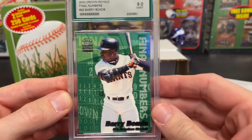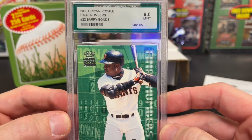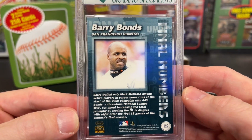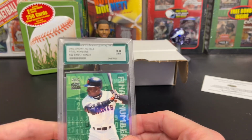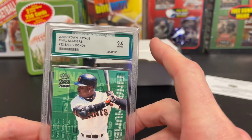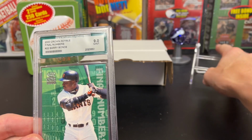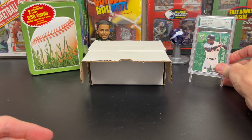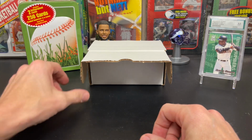Well, we already see what the signed card is, unfortunately. One of them. Final numbers of Barry Bonds. You know, we've seen worse. Of course, it is not our big grading company by any means. But still, nonetheless, there we go. There's our graded card.